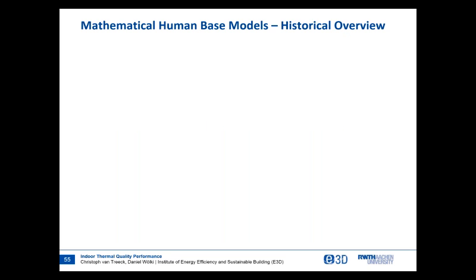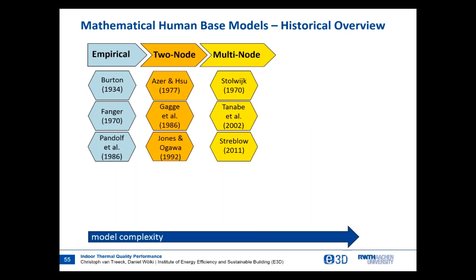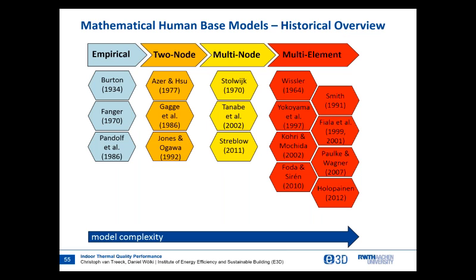In this regard, numerous numerical human models arose over the past 70 years. From this slide, we can see that there are generally 4 different model categories, whose level of detail reaches from simple empirical equations, one-node models and two-node models, up to more complex multi-element models. A common feature of nearly all these models is that they are based on a general heat balance equation that represents the heat exchange between the numerically approximated human being and its physical ambient.